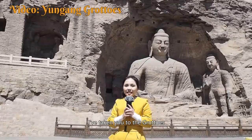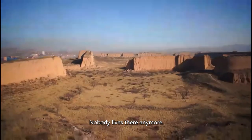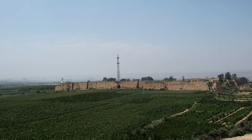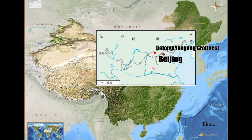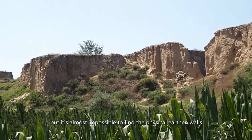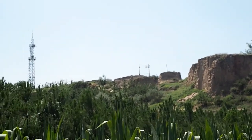I've taken you to the grottoes, but I didn't tell you about the garrison on the top of the cliff. Nobody lives there anymore. But there are still villagers living in this one. They are the descendants of the soldiers stationed in the garrison in the Ming Dynasty. Today, along the Great Wall region, many villages could trace their roots to garrisons in the Ming Dynasty, but it's almost impossible to find the physical earthen walls from the Ming Dynasty.